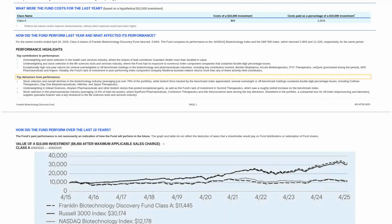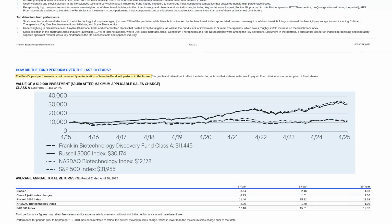So how did it perform overall for a longer period? Here, Class A shares returned about 1.93% on average over the past 10 years, so pretty mediocre growth. And with sales charges, it's even worse: 1.36% over the decade. Meanwhile, the S&P 500 delivered 12.32%, which just makes it look bad, even though the Russell 3000 index came up with something similar, 11.68%.